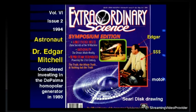I basically found that Dr. Ed Mitchell, as you see here on the cover of Extraordinary Science magazine, was also interested in the same topic. Bruce De Palma was the source of the interest, and he was building homopolar generators like crazy, looking for investors one after another, which he succeeded in doing. However, Ed held on to his money, which is in his breast pocket there.